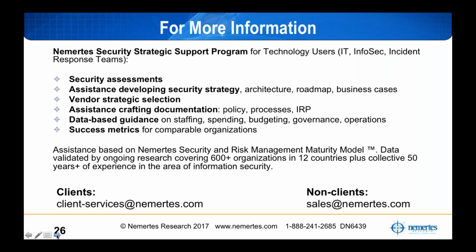We also help you develop a strategy architecture roadmap, any business cases for procuring cutting-edge technology. We assist you with vendor strategic selection, and of course, we provide guidance on things like staffing, spending, budgeting, governance, and operations, and success metrics for organizations like yours.